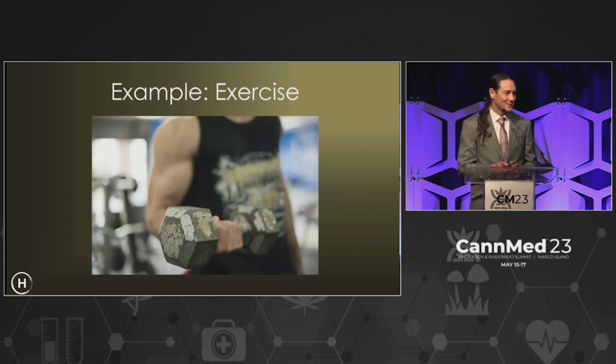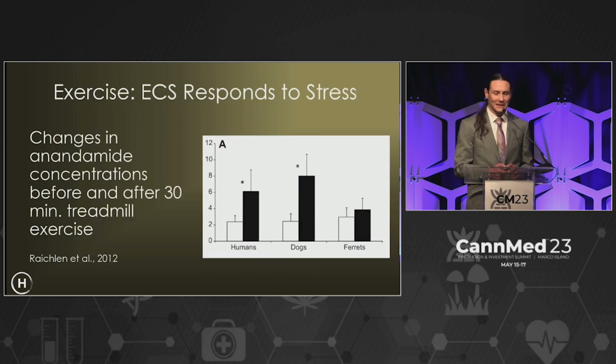And I think that a lot of you are familiar with this concept, right? The best example in your lives, hopefully, is exercise. If you exercise too much, you're going to hurt yourself. But if you exercise the right amount, you're providing a stress to your system that allows it to get stronger. So this is like the what doesn't kill me makes me stronger. And one way in which we respond to exercise is through the endocannabinoid system. Here you can see more than a doubling of anandamide levels after 30 minutes of running on a treadmill. Singers get this from singing as well.